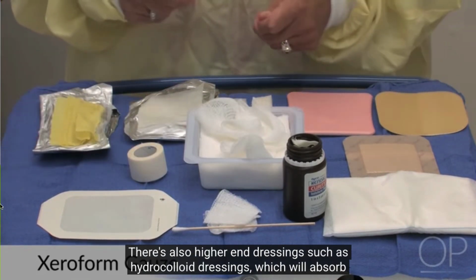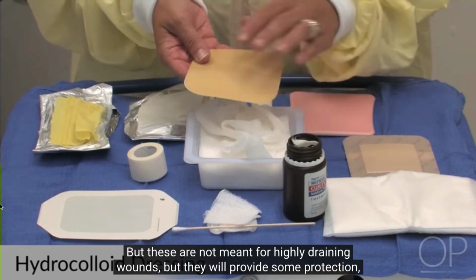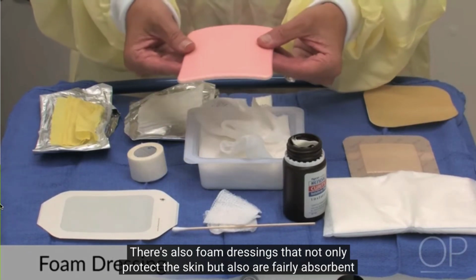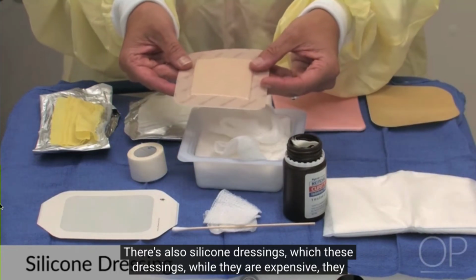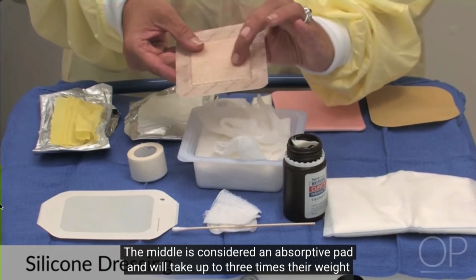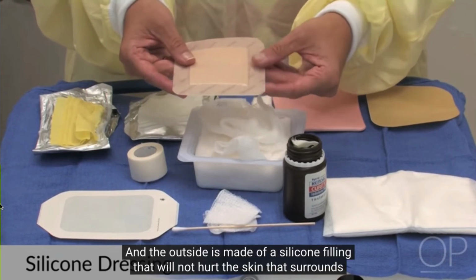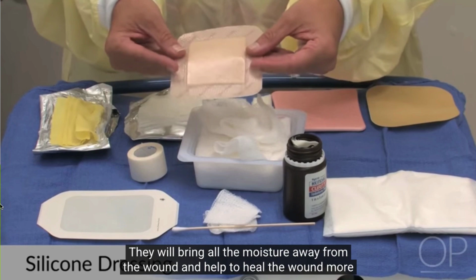There's also higher end dressings such as hydrocolloid dressings, which will absorb some moisture, but these are not meant for highly draining wounds, but they will provide some protection as well as absorb some drainage. There's also foam dressings that not only protect the skin, but also are fairly absorbent as well. There's also silicone dressings, which, while they are expensive, actually have several purposes. The middle is considered an absorptive pad and will take up to 3 times its weight in drainage. And the outside is made of a silicone filling that will not hurt the skin that surrounds the wound. They will bring all the moisture away from the wound and help to heal the wound more quickly.